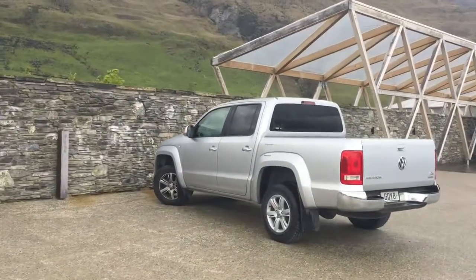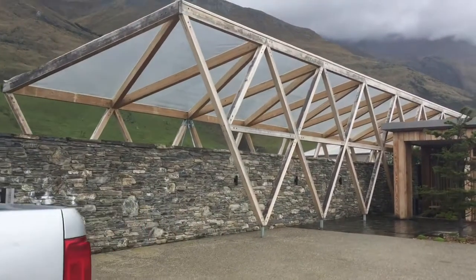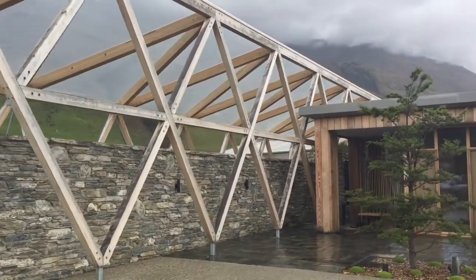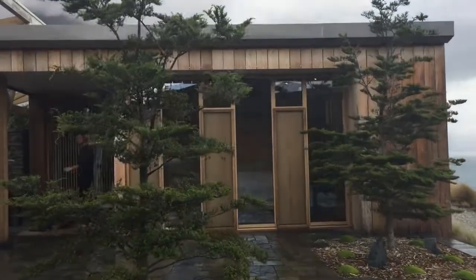There's my truck. There's actually an active yoga retreat going on here now, so I'm trying not to spoil the mood at all. My other piece is hanging inside of here. It's a piece from Yellowstone.